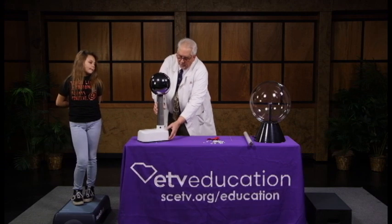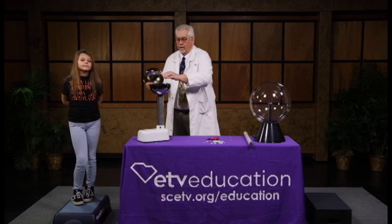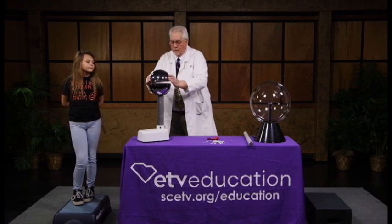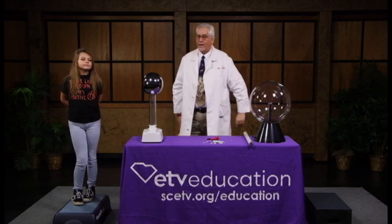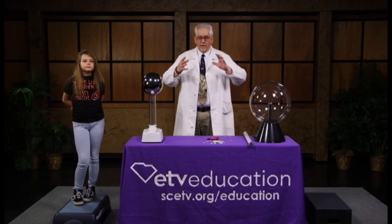On the Van de Graaff generator, this large rubber band rotates in here and pushes against a piece of copper, rubbing together as it goes, creating the static charge, which then filled Maddie with electricity. You can get a good example of this in the atmosphere.